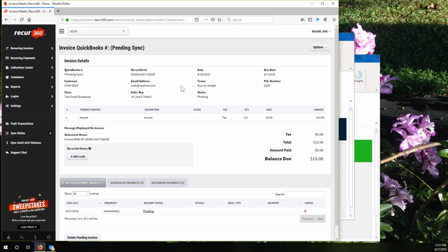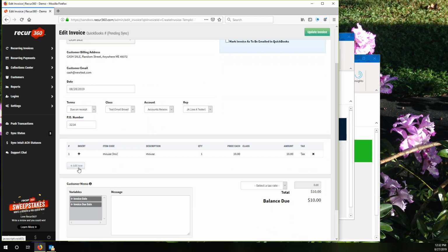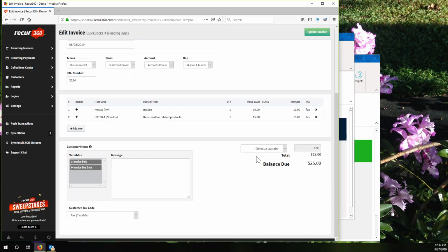Okay. And along with creating that invoice, we now have the ability to edit any invoice that goes into QuickBooks. Once I've opened this invoice, I can choose to edit that invoice. And let's say this is an invoice that's from 6 months ago and I need to add a late fee. That way you can do it right here within Recur360. So I'm going to add a new line item to it. I don't know if I have a late fee in this database. Nope. So I'll add a non-inventory item here for $15, let's say. But that would be an easy way to add either a late fee, or if the client said, hey, I want to pay via credit card, you could add a credit card processing fee here in real time and then pay that invoice from the screen as well.